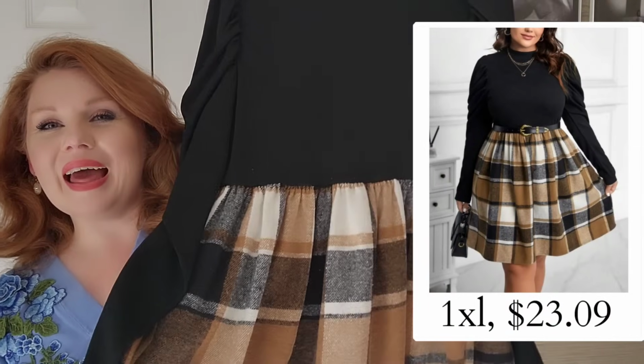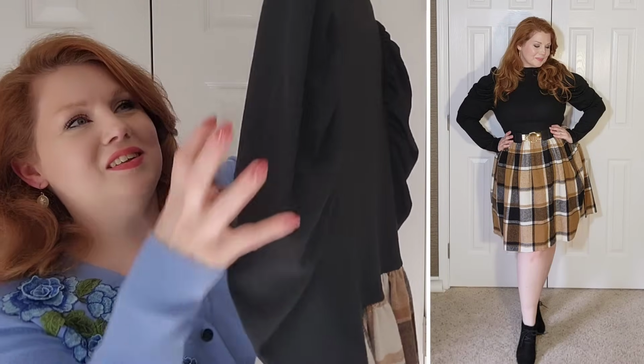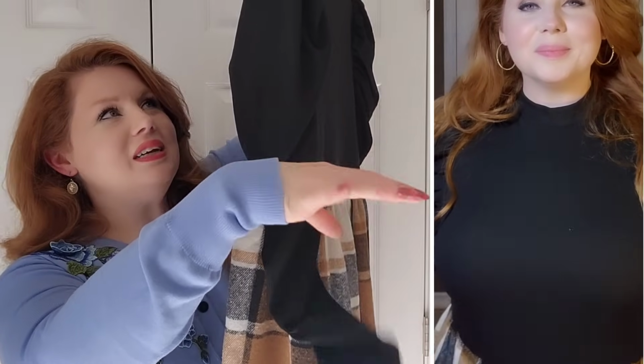And now for the next dress in this haul, I have this black and plaid leg of mutton dress. So leg of mutton is the sleeve style right here, so you get that really pretty draping at the top of your arm, and then it fits really nice going towards your wrist. Love this kind of sleeve. It is a mock neck, but it's not too tight, nothing like that.